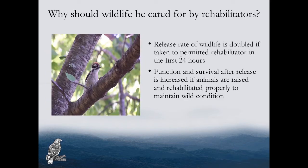Untrained individuals simply lack the background knowledge and the resources needed to provide care for wildlife. When wild animals in need of human care are taken to a trained and permitted wildlife rehabilitator within the first 24 hours after being found, the release rate for those patients is doubled. Wildlife raised by a trained and permitted rehabilitator learns to function properly as a wild member of its species, increasing its function and survival post-release.